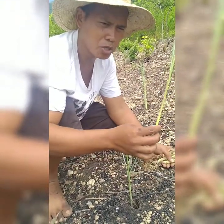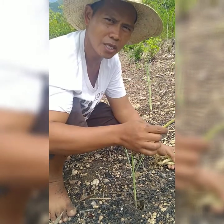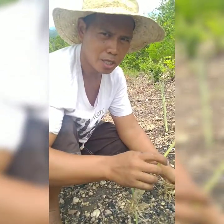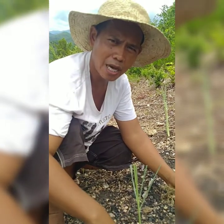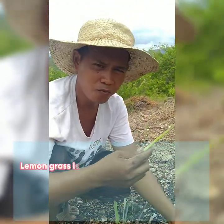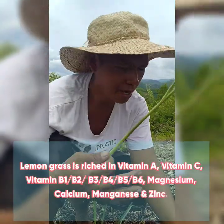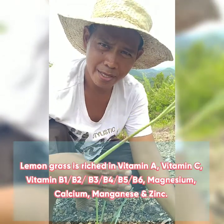Lemongrass is very important in Southeast Asia. You can see this in Cambodian cuisine, Vietnamese, even Thai, and the majority of Southeast Asian countries, even in Malaysia and Indonesia. Let's take a look at the health benefits of lemongrass. You can get a lot of vitamin A, vitamin C, vitamin B1, B2, B3, B4, B5, B6, lots of vitamins and minerals: magnesium, calcium, manganese, zinc.